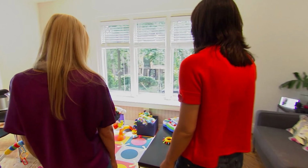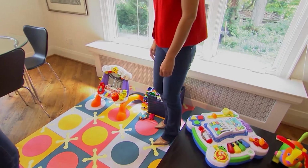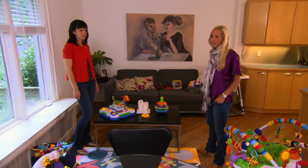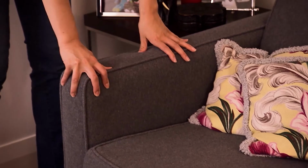And tell me about this space in here. How do you use the living area? Well, as you can see, Hudson's toys have kind of taken over the space. And all the furniture really was from my first real apartment, so nothing was bought with the space in mind. I like the sofa, though. The fabric, it's like a wool felt. It looks good. I think it's going to last a long time, so I want to work with it, and I want to keep this.